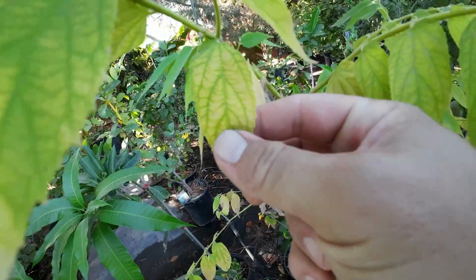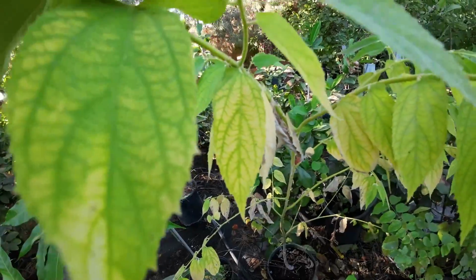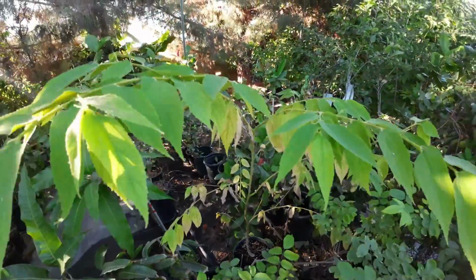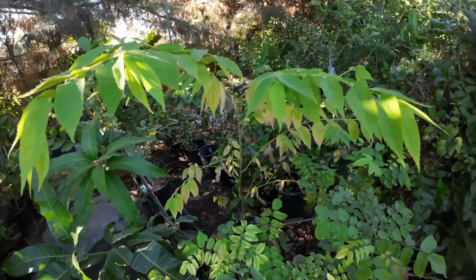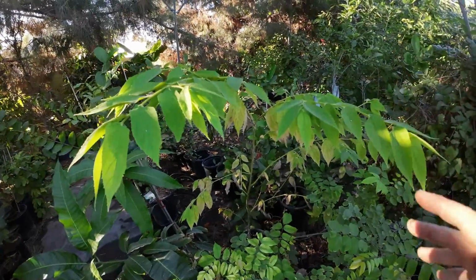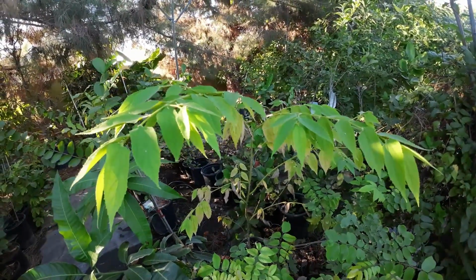Yeah, if you actually post that leaf online, everybody's going to tell you you need some iron, you need some fertilizer. Maybe you need some fish emulsion, because fish emulsion is a fix-it-all for plants, right? Well, check this out. These plants right here are tropical. These plants require warm temperatures to actually perform their best.